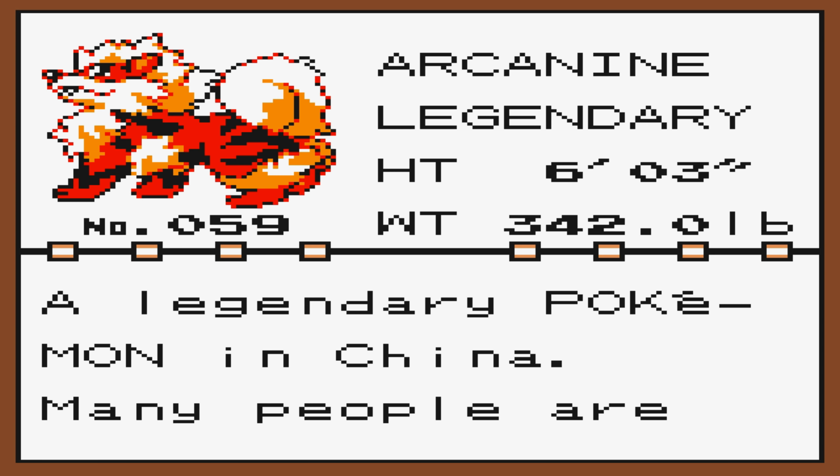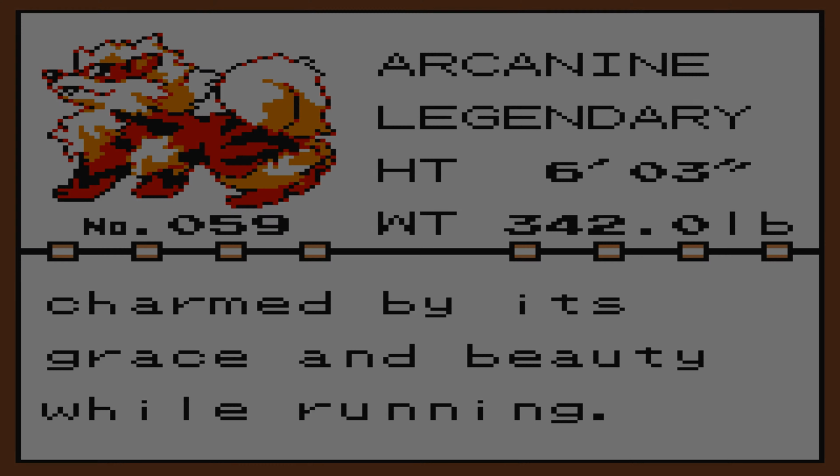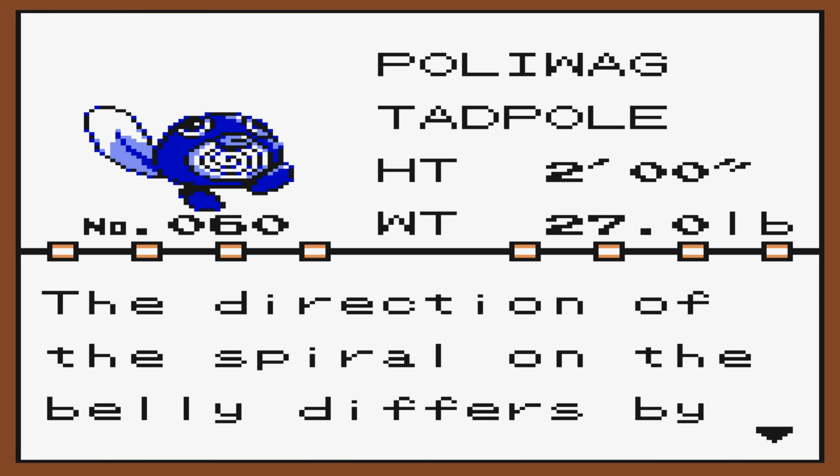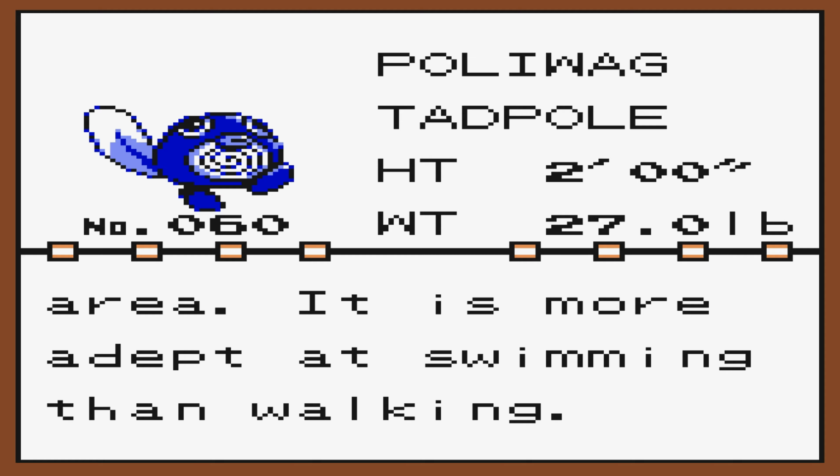Arcanine. A legendary Pokémon in China. Many people are charmed by its grace and beauty while running. Poliwag. The direction of the spiral on the belly differs by area. It is more adept at swimming than walking.